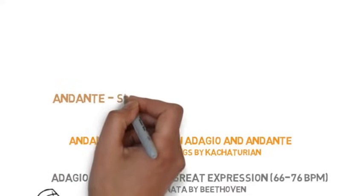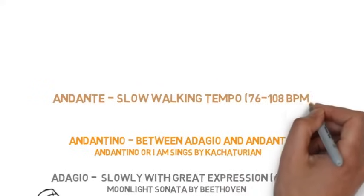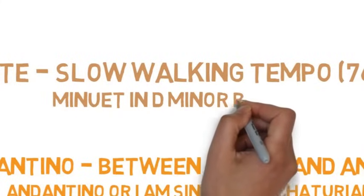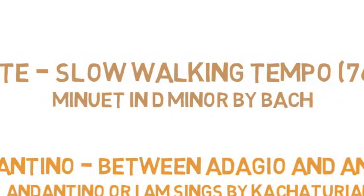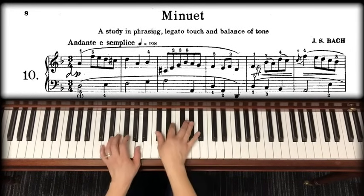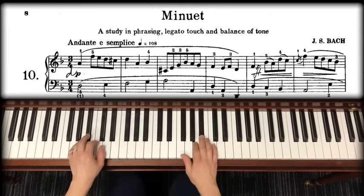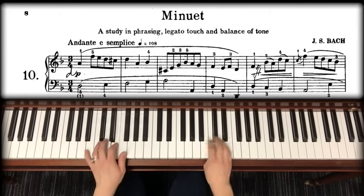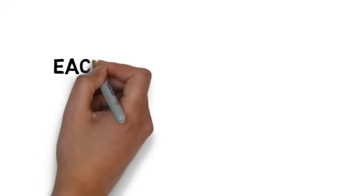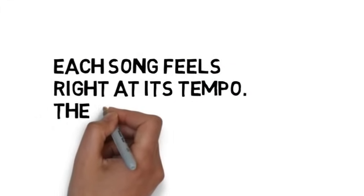Andante is slow walking tempo, about 76 to 108 beats per minute. For the musical example, I have chosen Minuet in D minor by Bach from the Notebook of Anna Magdalena Bach. This piece really feels like it's at a walking tempo, not too slow, not too fast.